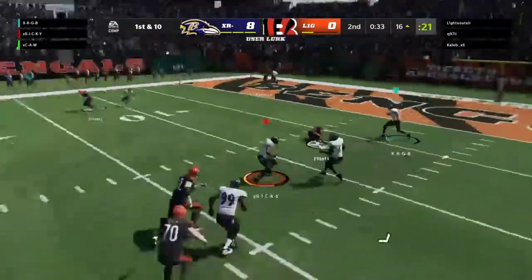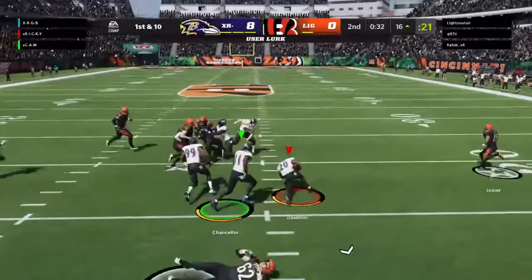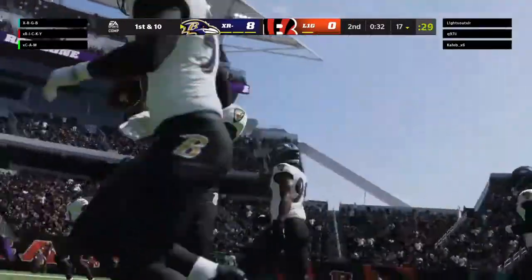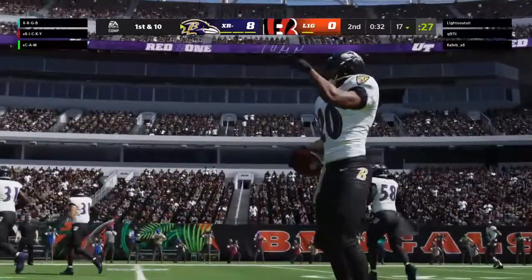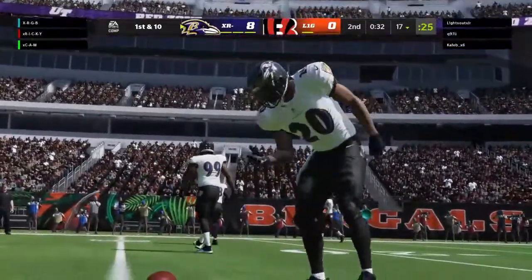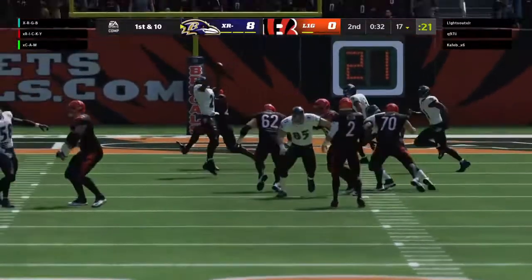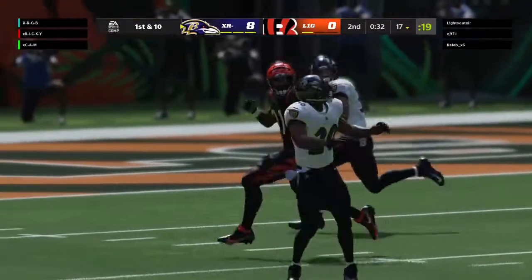And his pass is intercepted for the fourth time today. Finds the safety with a pick. And the return goes up to his own 17-yard line. Well, you just kind of feel for him right now. Four interceptions, and you can almost see through his face mask. There's a lot going on in between the ears.